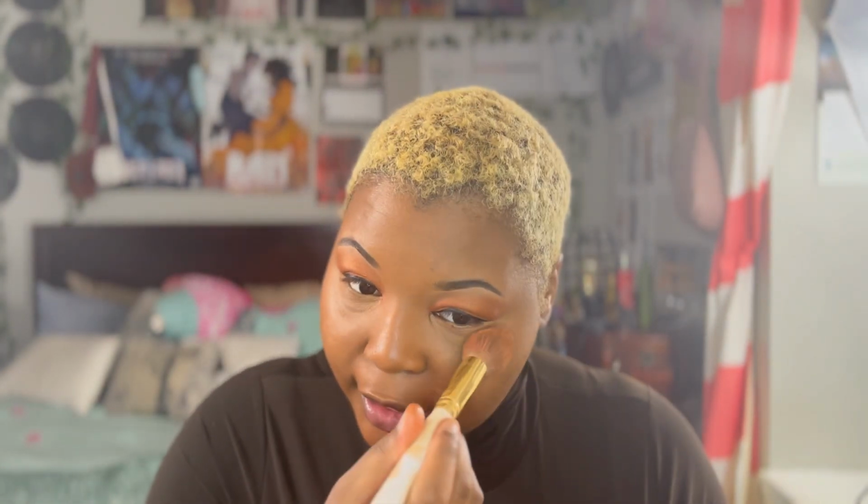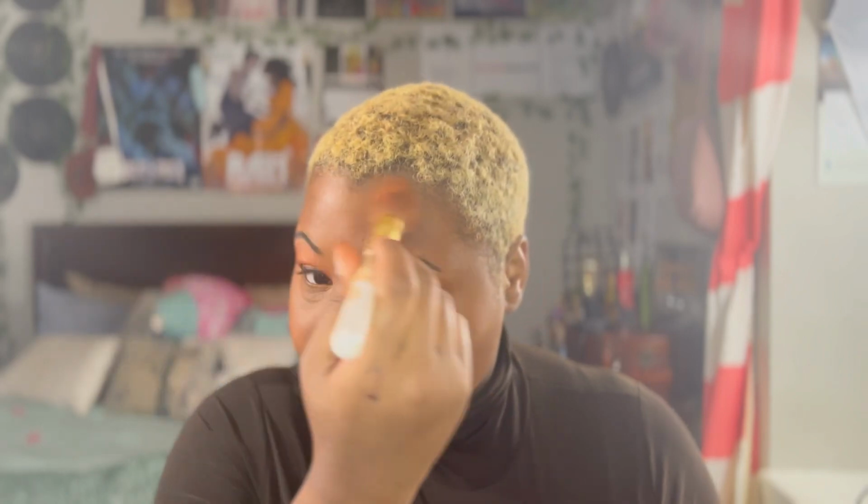This concealer is amazing. It's only $4.99 at Ulta. It's the only one I use, I'm so used to it, and it has such good coverage. I absolutely love it, y'all. So if you're looking for a good concealer, Pro LA Girl is definitely the way to go. It's cheaper and it's actually very nice.